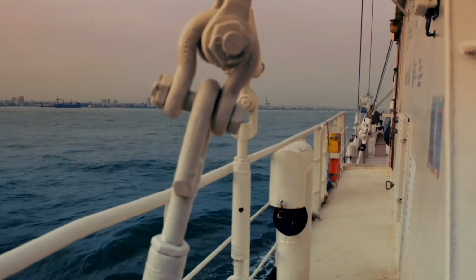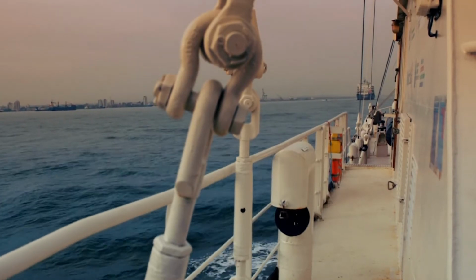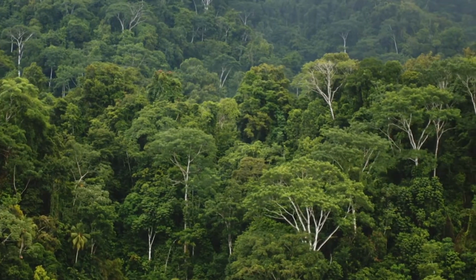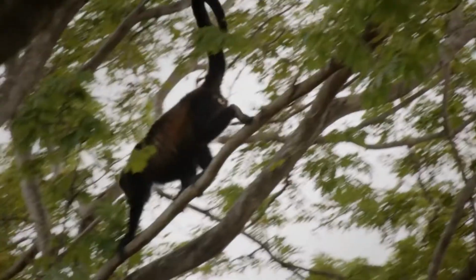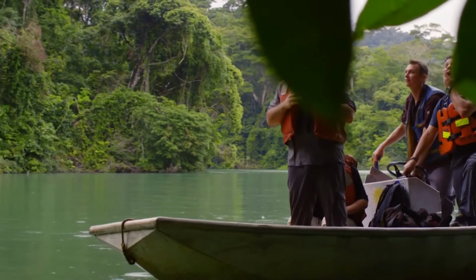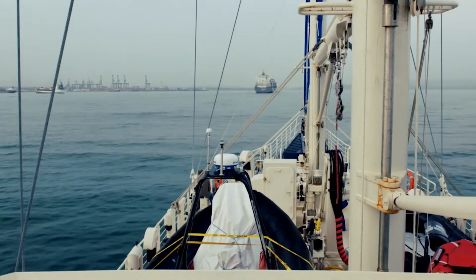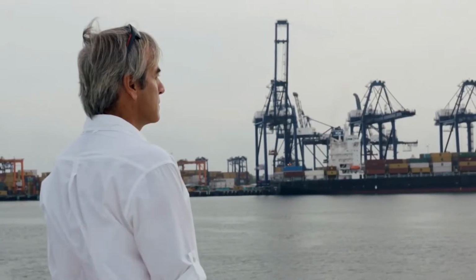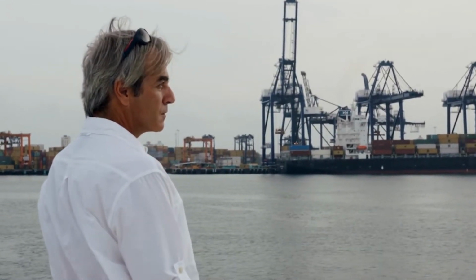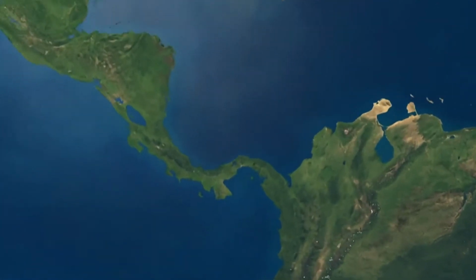In their quest to understand the major issues of biodiversity, the Sedna IV team heads to Panama, a paradise for plants and animals. With 1,500 species of trees, more than 250 species of mammals, and nearly 1,000 species of birds. Arriving from the Caribbean, the port of Colón, with its giant cranes rising into the sky, is an astonishing sight. Panama is at the southern end of Central America, between Costa Rica and Colombia.